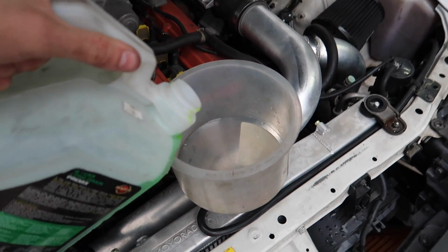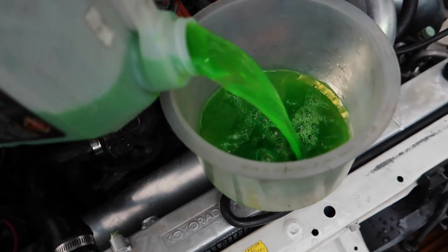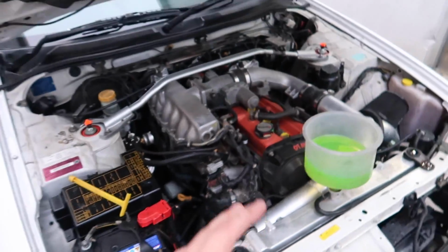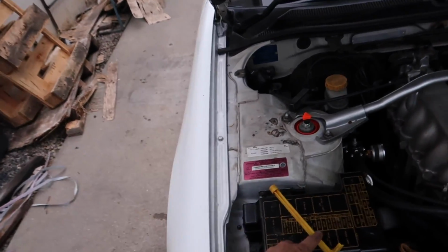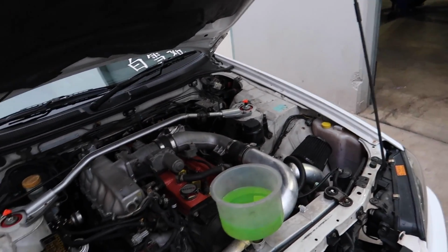It's finally time. Drink, my precious. Drink. So the thermostat's open now, and you can just see all the bubbles coming out. And we gotta wait till that stops. Once there's no more bubbles, then we know she's bled. We can put this thing in, seal it up, and then I'll fill up the overflow to the level that it needs to be at, and then we're done.